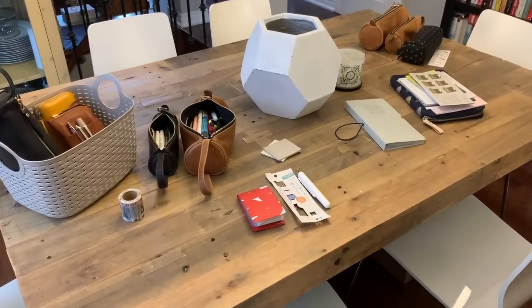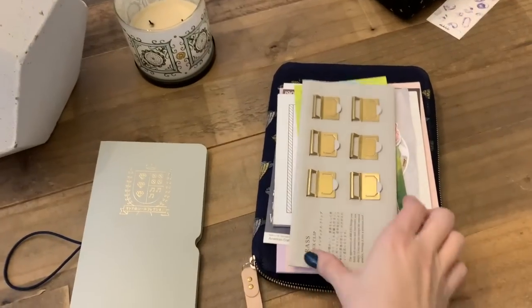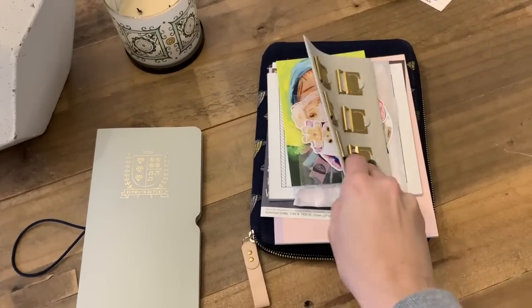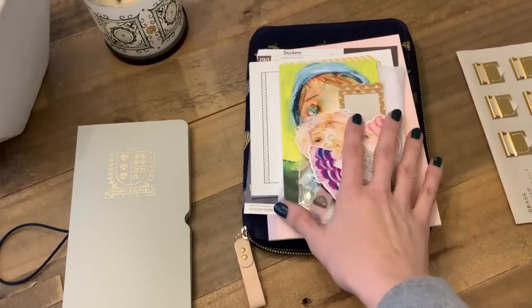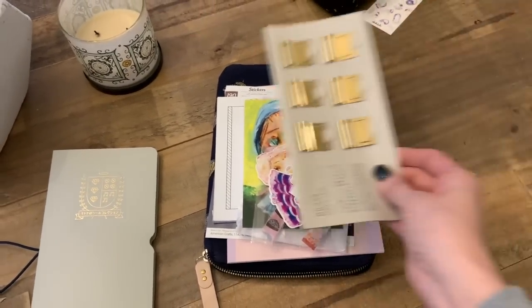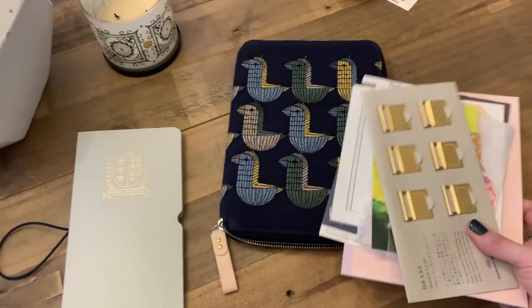Finished my little tidy up and pencil pouch reorganization, and that was so much fun. So I put a little pile over here of stickers and cards and papers, a couple of photos and things, and these little brass clips. Those are all going to be for my gratitude journal.